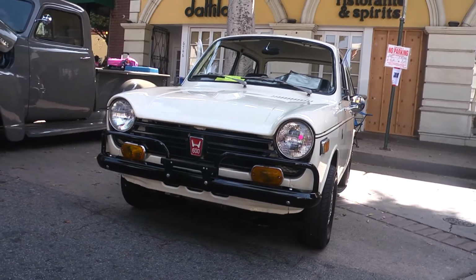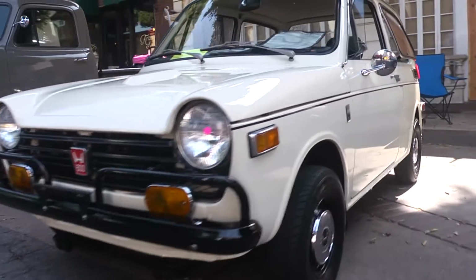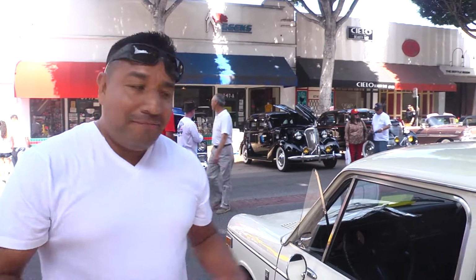Hi, my name is Richard. We're here on a beautiful Saturday at the Uptown Whittier Car Show. Let me tell you a little something about my little car. It's a 1971 Honda 600. It's a 2-cylinder, 600cc engine with a maximum horsepower of 36 horses. It's a cute little car. I always fell in love with these cars.